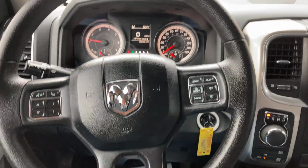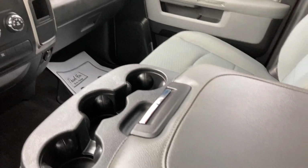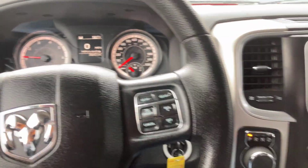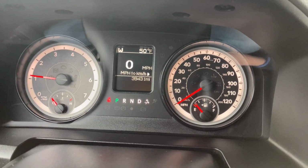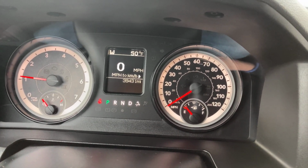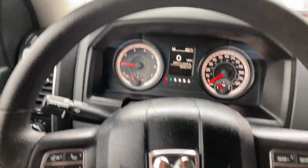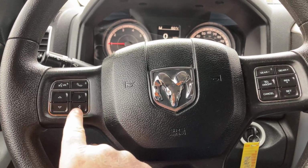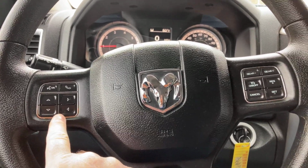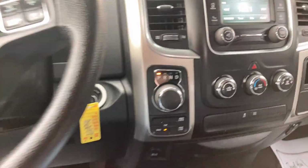All right, so here we are inside. Do a little quick pan around, show you the interior. Let's go up here to the gauges, zoom in a little bit. Mileage on the truck, 39,431 miles. And you'll notice you do have controls on your steering wheel on the left. This is for your audio, your Bluetooth connectivity, and your cruise control on the right hand side.